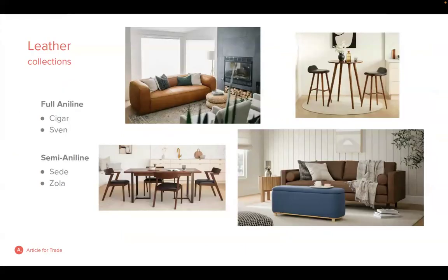So I kind of mentioned it already, the little bit of what collections we're going to be speaking about, but we'll be looking at our Cigar and our Sven, which are two very popular. Our Sven has been probably our number one seller since the beginning. And then we'll also be looking at some dining chairs in the semi-aniline, our Sede and Zola collections.